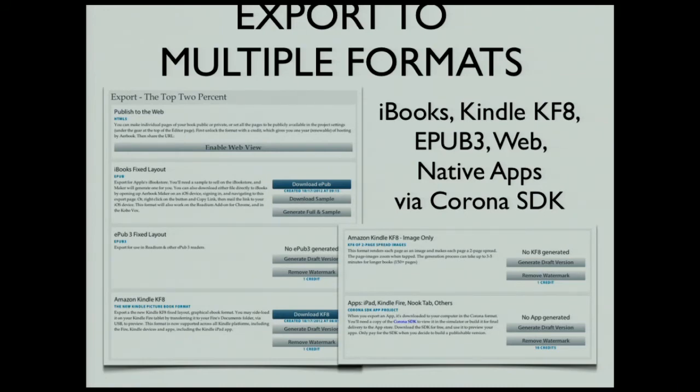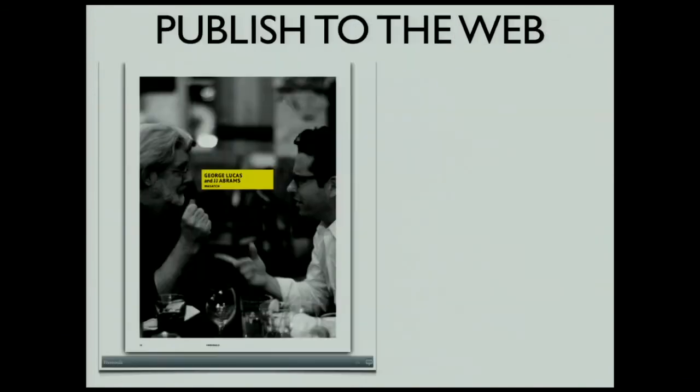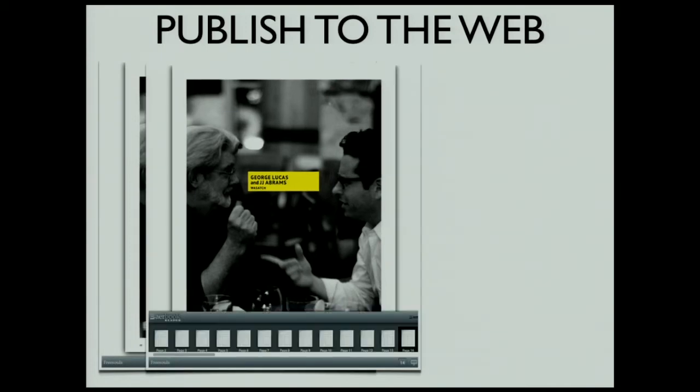You can also publish to web by enabling the web view, any or all of the pages or selected pages. That's it. Oops, what's this thing again? So publishing to the web, for example, there's a new web reader, which is mostly done, but we made it live. And this is that Free Souls book that Joey Ito's photographs. And so that's, we tap there, page drawer, navigation. This is all in HTML5.